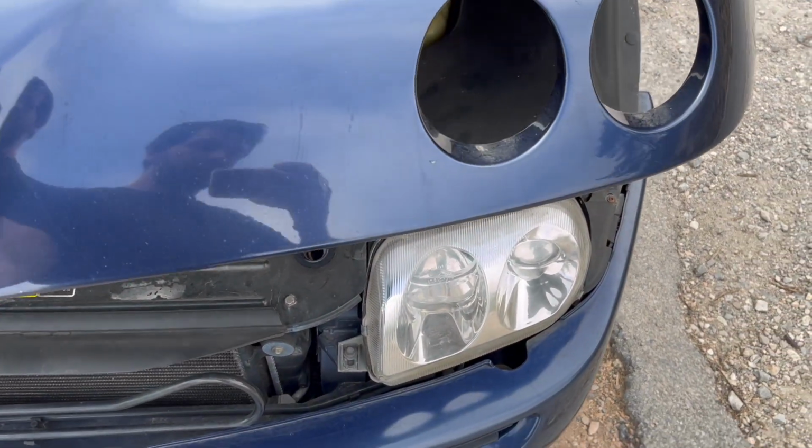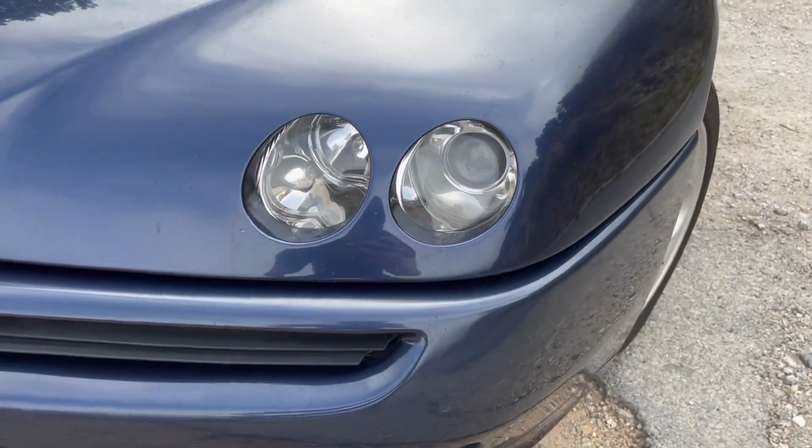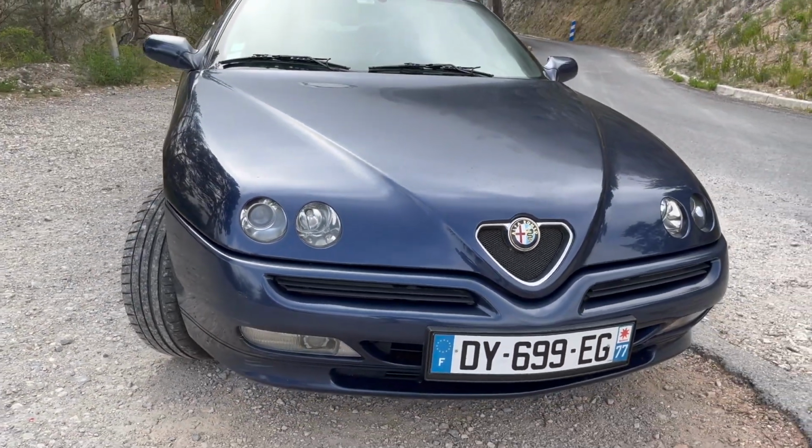And look, now the lights will again look like they are two different on each side. That's the genius of this design. I love it.